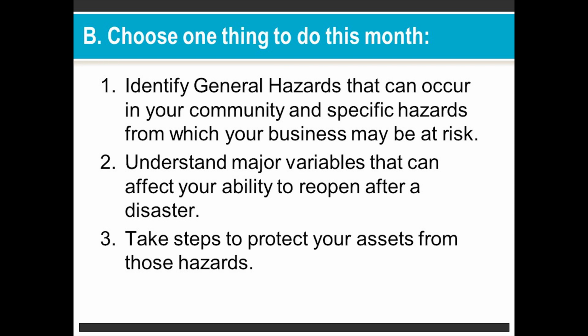So let's choose one thing to do this month within your organization to help do one thing. Identify general hazards that can occur in your community and specific hazards from which your business organization may be at risk. Understand major variables that can affect your ability to reopen after a disaster. What are some of those things that would actually stop your organization from being able to do its mission? Take steps to protect your assets from those hazards.